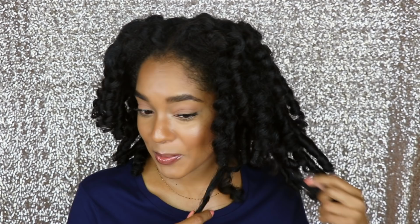But we're gonna separate these curls, see what we get, and just go with it. I think that possibly after I see how this looks, I might just go ahead and turn this into a twist out, because this just doesn't look like something that's gonna work for me. And then I think I'll record it. I'll do how to turn a failed flexi rod set into a twist out.